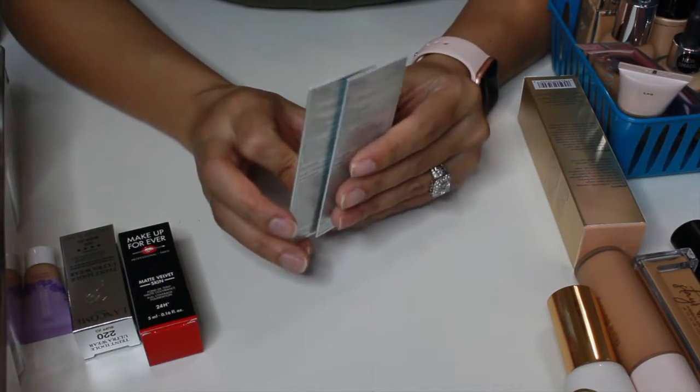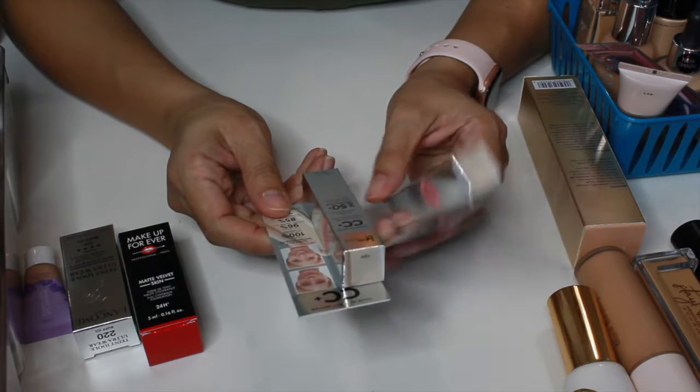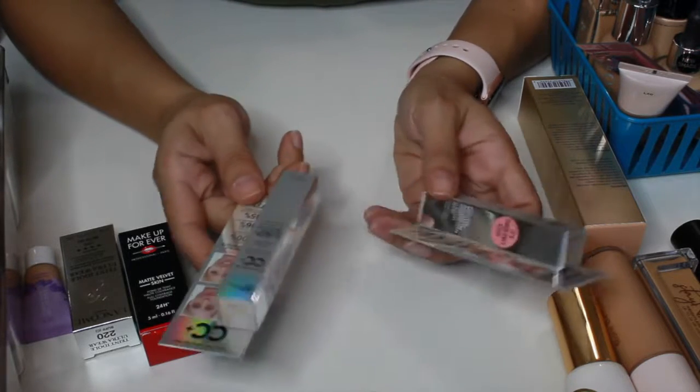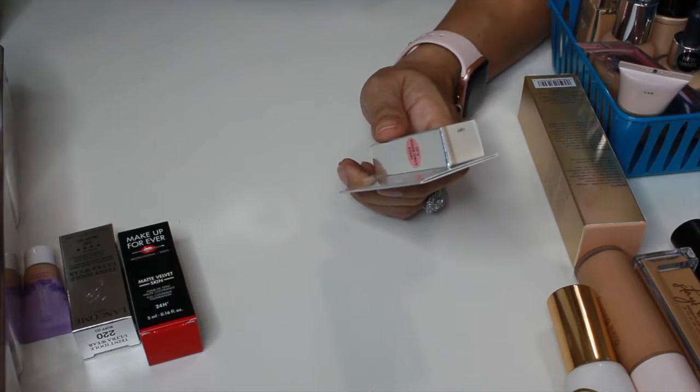So I have 2 of these CC Plus creams. I'm going to keep one, and I'm going to pass one on to maybe my sister-in-law or my friend if she really wants it. I don't need 2 of them. So I'm going to just keep one and pass on one.